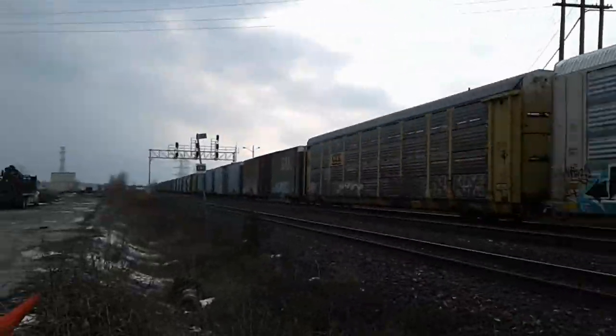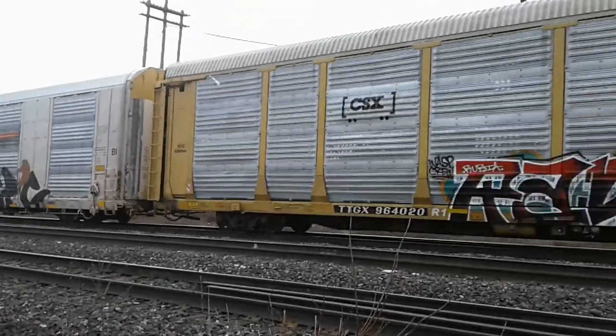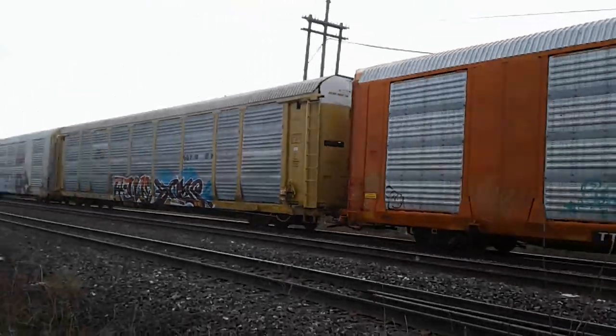Symbol on that train is CNL554, originates from Oakville Yard, heads to Aldershot and turns back in the evening where it terminates.